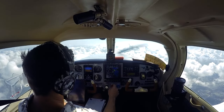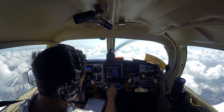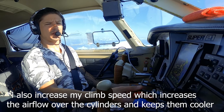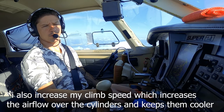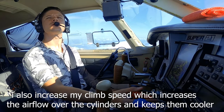In the summer here, you're using your mixture more or less to keep the engine cool. I could be running it leaner. That would be better for my plugs and everything like that right now, at the altitude that I'm at, but I need to keep the engine from getting too hot. And really, what I'm watching is my CHTs, my cylinder head temperatures.